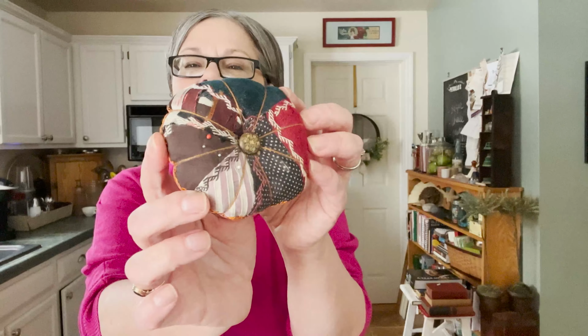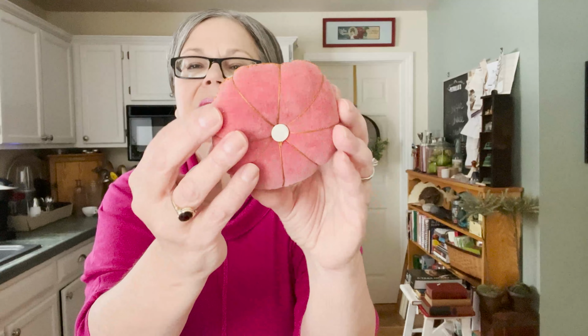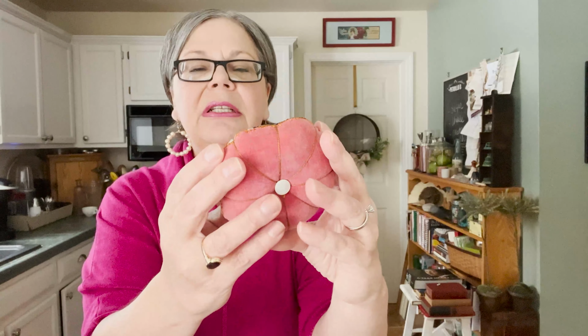Okay, so now I have a few sewing related items. Really sweet crazy quilt pincushion, velvet on the bottom, the crazy quilt on top.